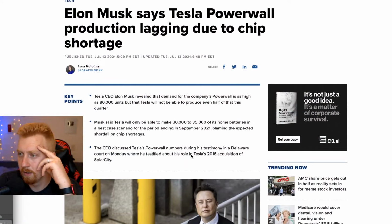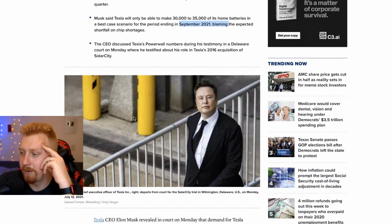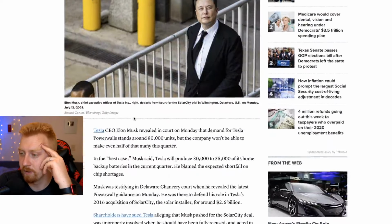So already the way Powerwalls are. Oh, here, I might as well just show you what I'm looking at. This is what I was reading. Musk said Tesla will only be able to make 30,000 to 35,000 of its home batteries in a best-case scenario for the period ending in September. But I know the batteries were a problem even before the chip shortage.